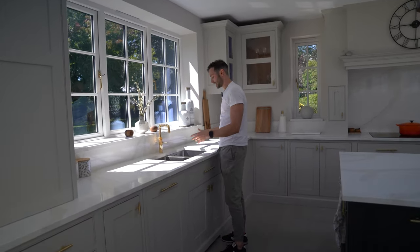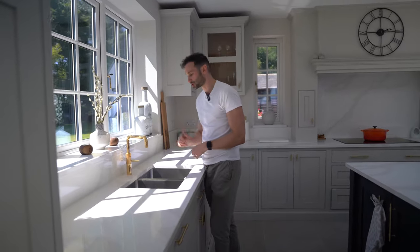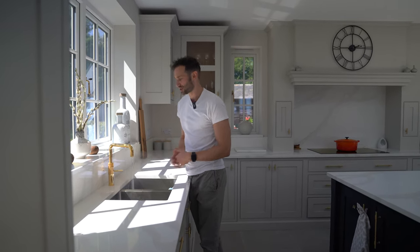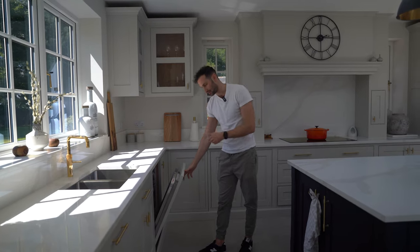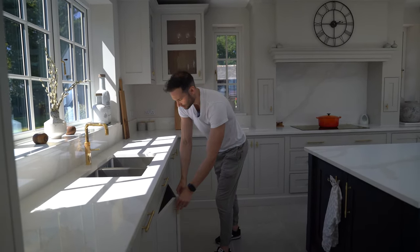Centrally here, we've got a two-bowl sink with a Quooker Pro 3 Fusion tap. So as normal hot and cold water, and then we've got your boiling water in an instant there. And I mean, you can't ask for a better view while doing the washing up, genuinely. We have the dishwasher here. It's a Neff dishwasher. Standard under sink storage of items.